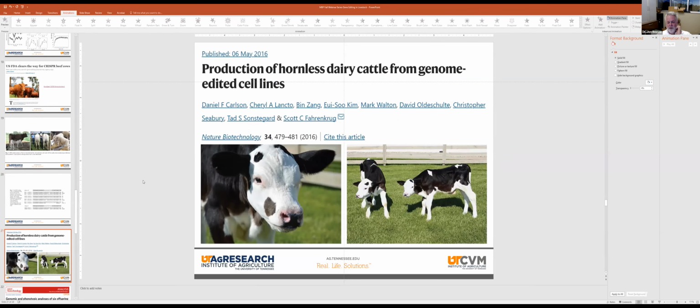Here's another one. Of course, those of you that know cattle know that almost all the dairy breeds are horned, and dehorning is a huge animal welfare issue to some people. And so the idea here is, can we make a polled Holstein? And here's the first paper that described that, and that was done in 2016.